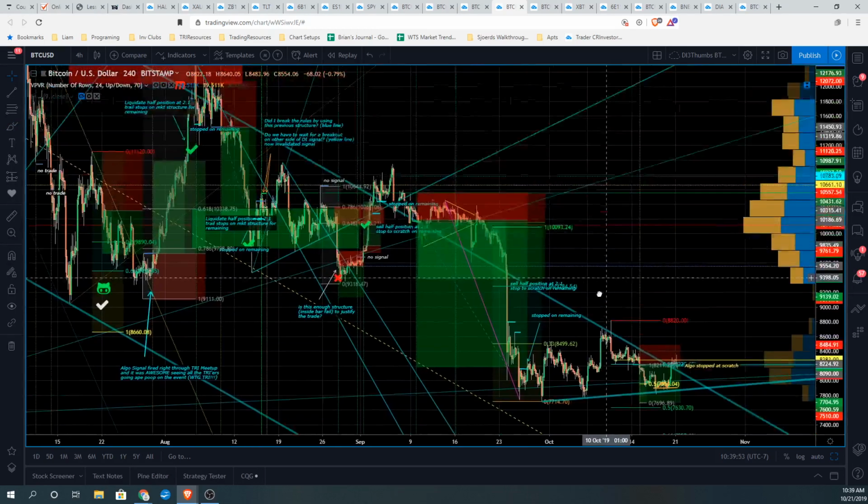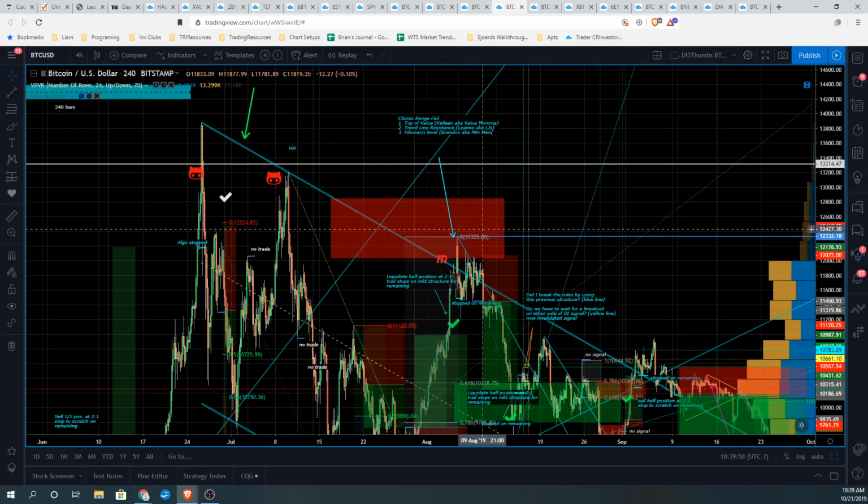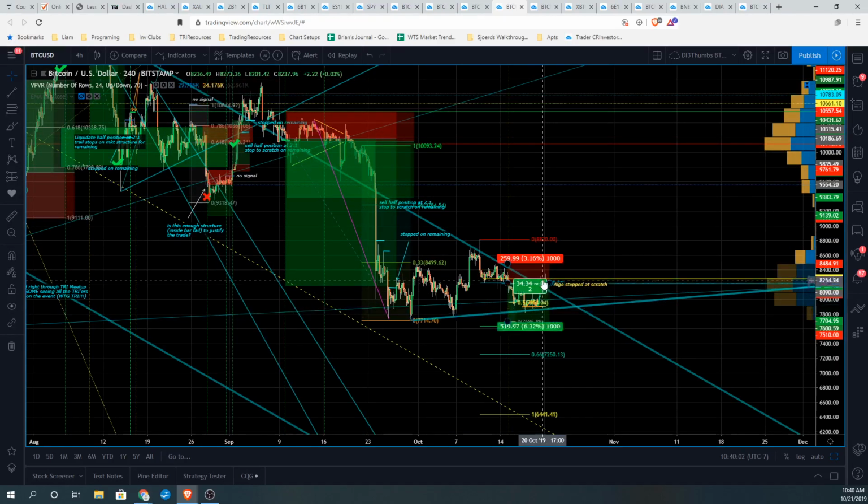If we zoom out, you can see this was drawn off of that high and that high. So this market, you can see, we popped up above the trend line, and now we're just asking, okay, do we actually want to accept above the trend line?